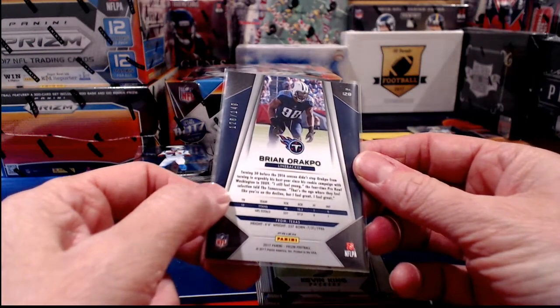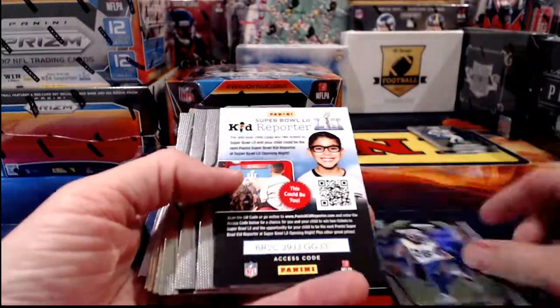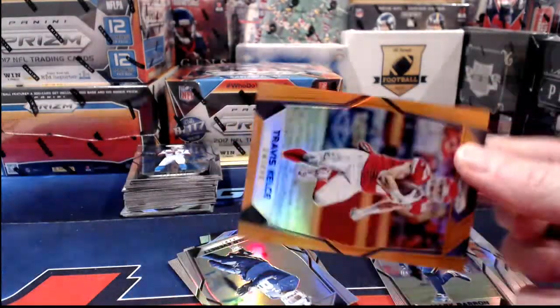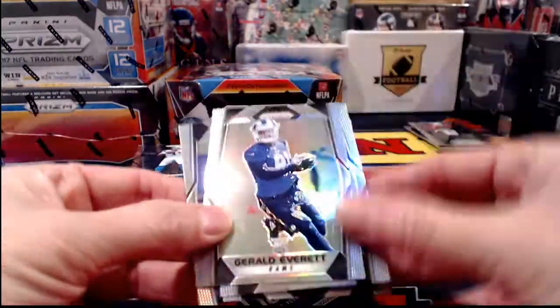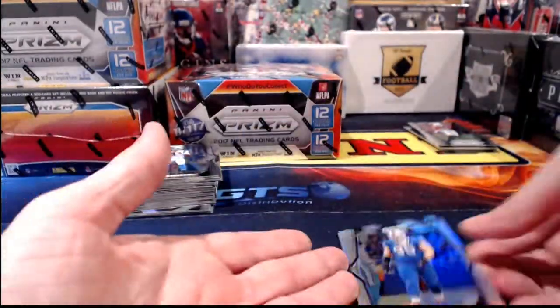Well, we're just going to go with Brian for the Titans. Kevin King. TJ Logan. Well, I could have just flipped the one card. Jamaal Charles. Mark Barron. Travis Kelce. That should be to 275. And it is for the Chiefs. That's just another one of our advertising cards. Gerald Everett, Chris Godwin, Aaron Rodgers, Kyle Williams.